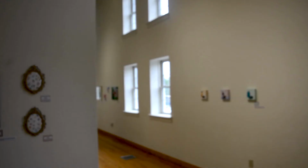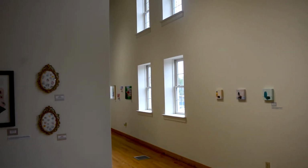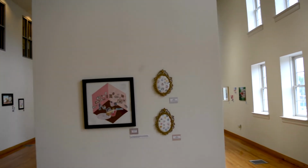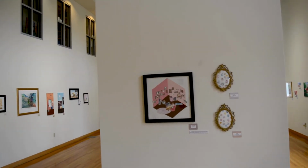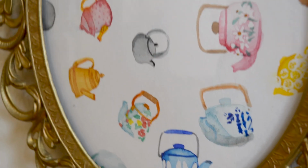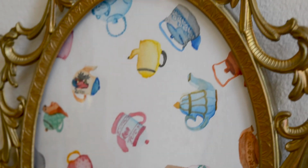Next, we have the little wall that has the frames with the tiny, tiny teapots and teacups, along with an illustration that was done for a children's storybook contest, actually.